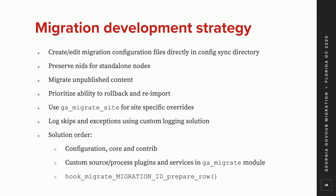So our migration development strategy was that we created and edited the migration configuration in the config sync directory. So we didn't have them in the GA migrate module and have to manage that importing and all that. We preserved our node IDs for content that was going to be a standalone node. We migrated unpublished content because we may have menu links or other content referencing that content, and then they can make decisions about whether things need to be deleted or fixed in Drupal 8. We prioritized the ability to roll back and re-import content.